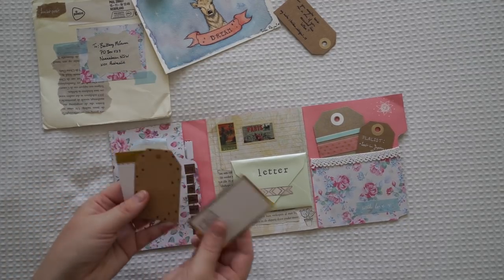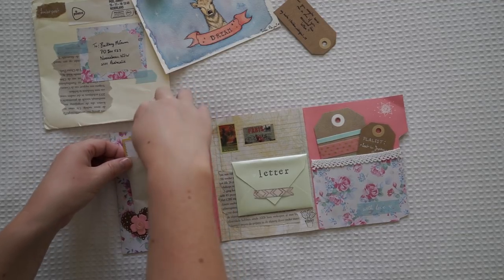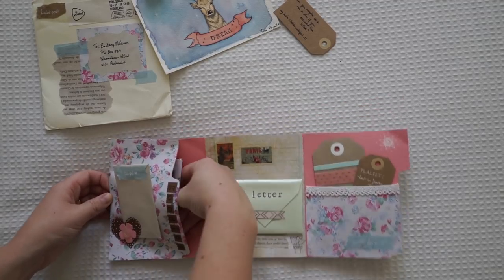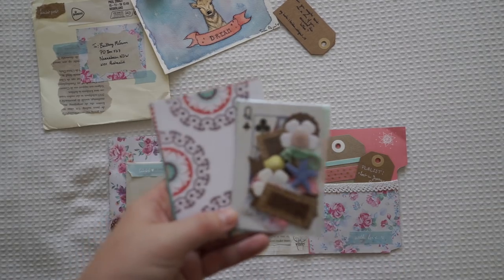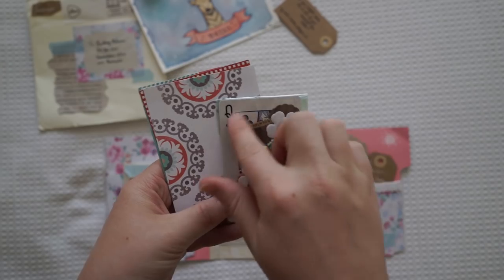Oh, how pretty. Thank you. I'll pop those back in there because I don't want to wreck the flip book. This is just so beautiful. I'm gonna put this in my journal. Oh, I love these goodies. Look at all these little bits and pieces. Is that focusing? Oh, and I really like that card.